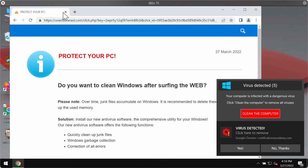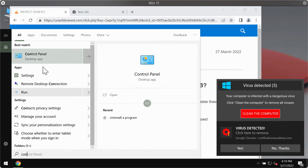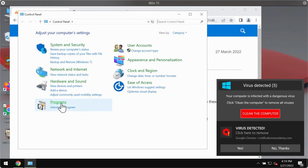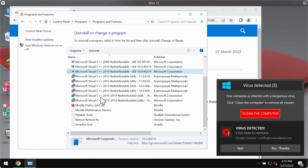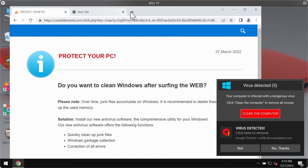Of course, you could just close this page, but the same pop-ups may also come up a bit later on. So you need to carefully investigate the control panel of your computer and uninstall any suspicious programs from the list. If you find something suspicious here, get rid of it.